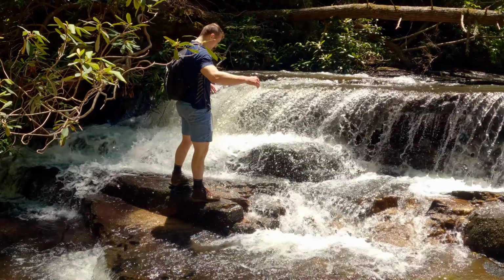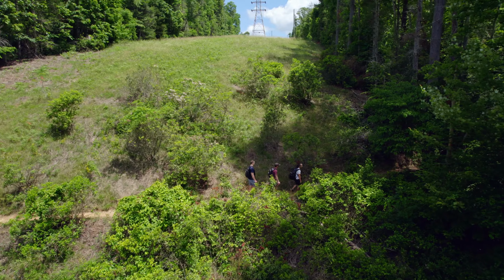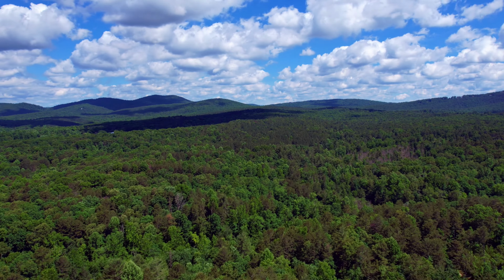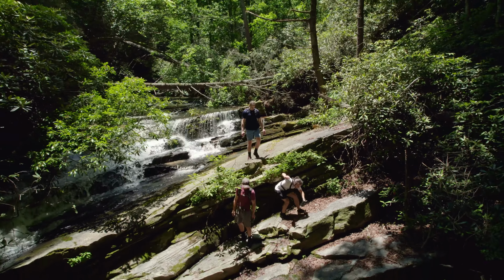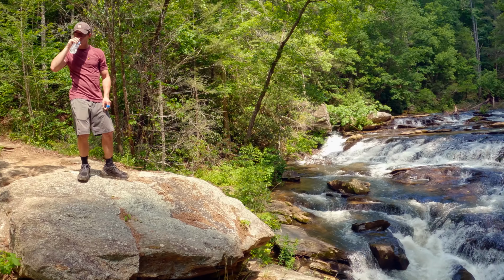This trail was so much fun. It is definitely one of my favorite Georgia trails as of now. Panther Creek Trail. If done correctly, you're looking at one of the most difficult but rewarding waterfall hikes in the Southeast.